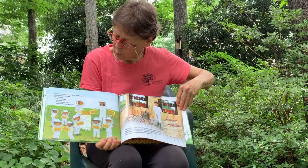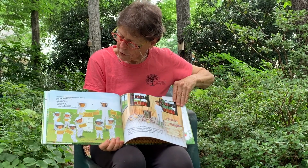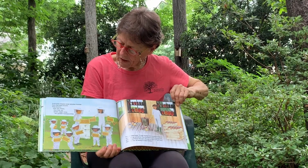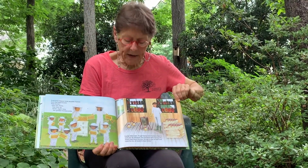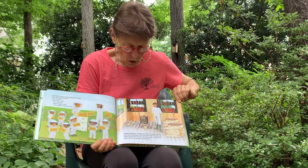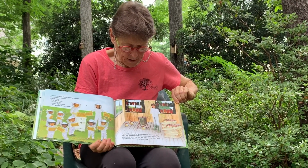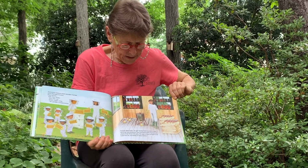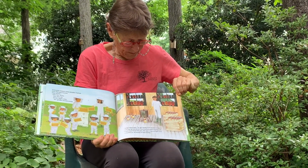Everyone helped slide wooden frames from the bee house. They found 1, 2, 3, 4, 5, 6, 7, 8, 9, 10 golden honeycombs. Farmer Ellen said, "To get the honey from the honeycombs, we'll use an extractor. This machine spins out the honey, which then flows into jars. We put a cap on really tight, and then we label the jar, all ready to take home."